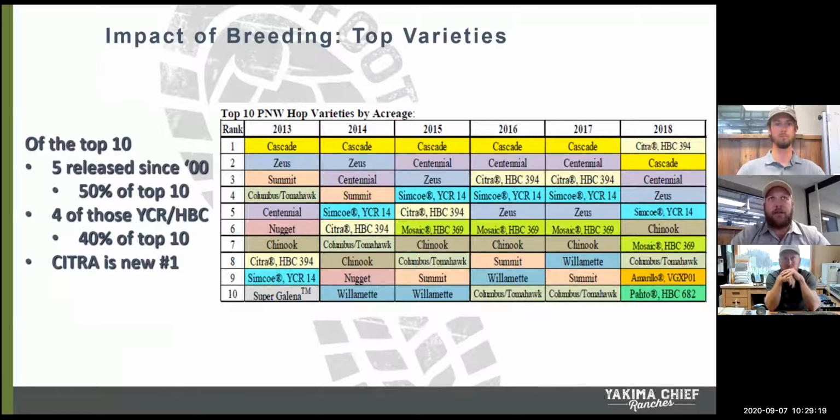So I guess just a nice little graph to grasp the overall impact of our breeding program and the successes that we've had over the last decade. You can see there, 5 out of the top 10, 5 of them were released since 2000. And then in addition to Amarillo, 4 of those are right out of our breeding program. So that's pretty awesome to see the success of our brands and really the fruition of all of this hard work, seeing these brands make the impact in the market that we're anticipating.